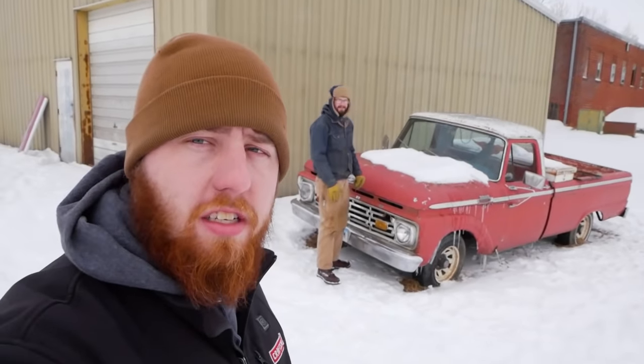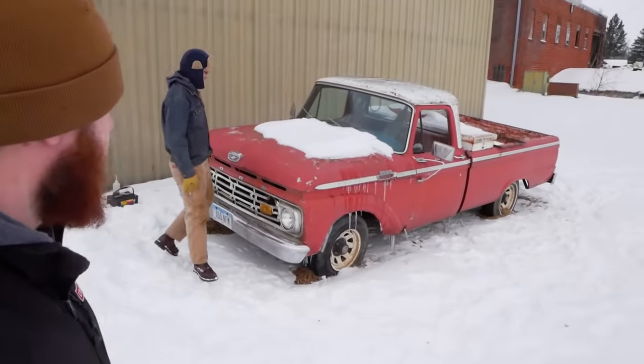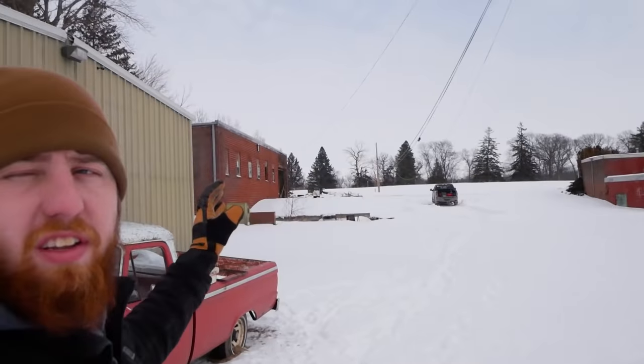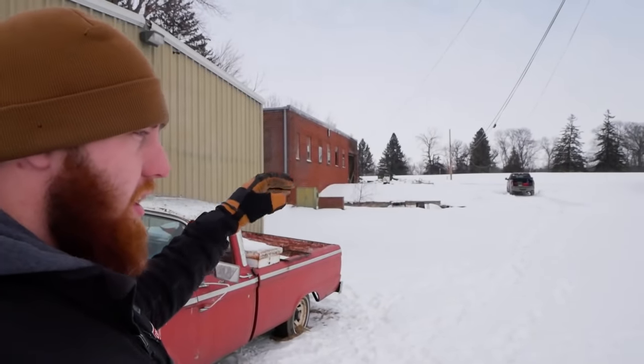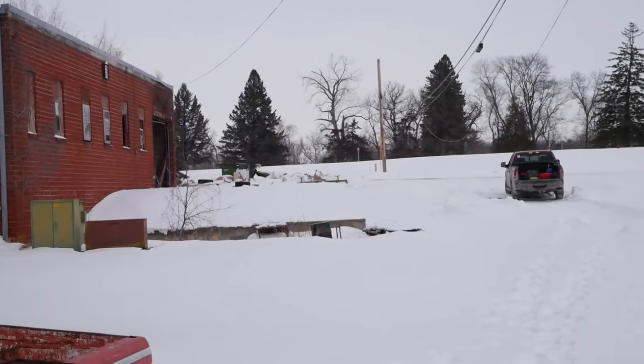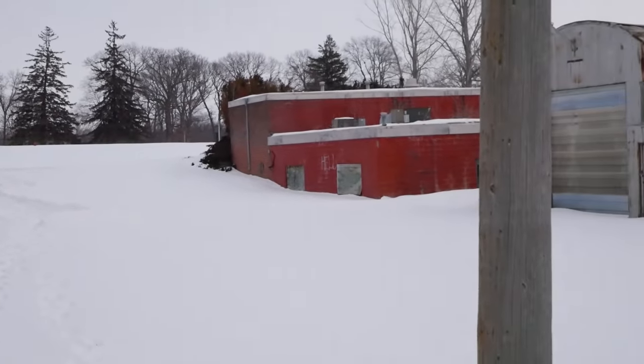So like I just mentioned, this is a 1964 F-100 that we found out here at what is an abandoned school in the middle of Nevada, Iowa. This used to be a Seventh-day Adventist school up until the 80s from like the early 1900s. Most of the structures have been torn down, but the ones that remain are in rough shape at best.